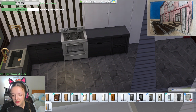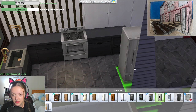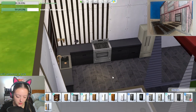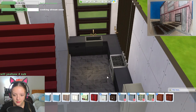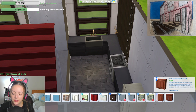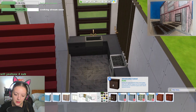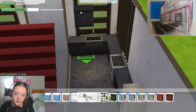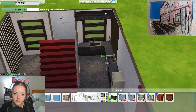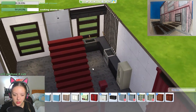We'll do... We could do that one. What colors? Maybe not that one. Maybe this one. Okay. I can vibe with that. And then... Oh, there's no island living top cabinets. Living is misery. Oh, wait. Or is this it? That might be it. Oops. I think that's all we need. Just right there. That's fine.